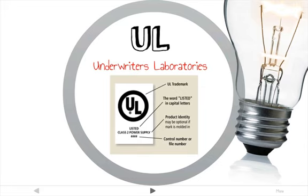Okay, now to begin with, I just want to remind you all about Underwriters Laboratories. If you see this label on any appliance, you know that it's been inspected. You can kind of look into the product's reviews.